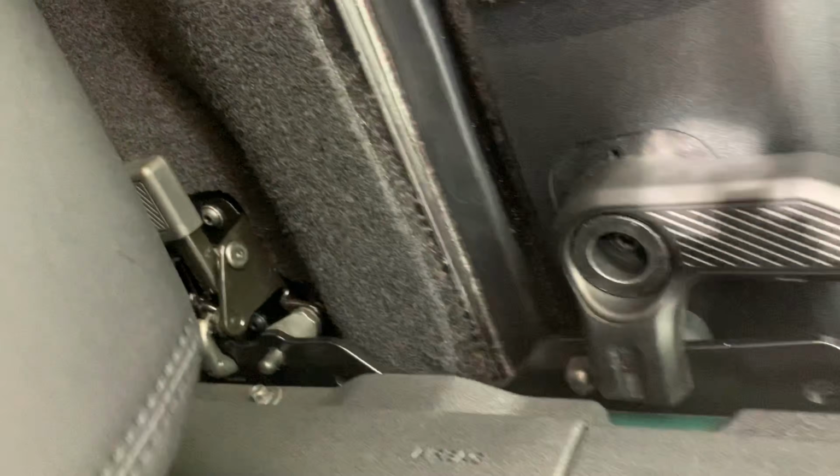$5. Yeah, and let's see where the culprit is. Show them where. It's that pin. Right there.